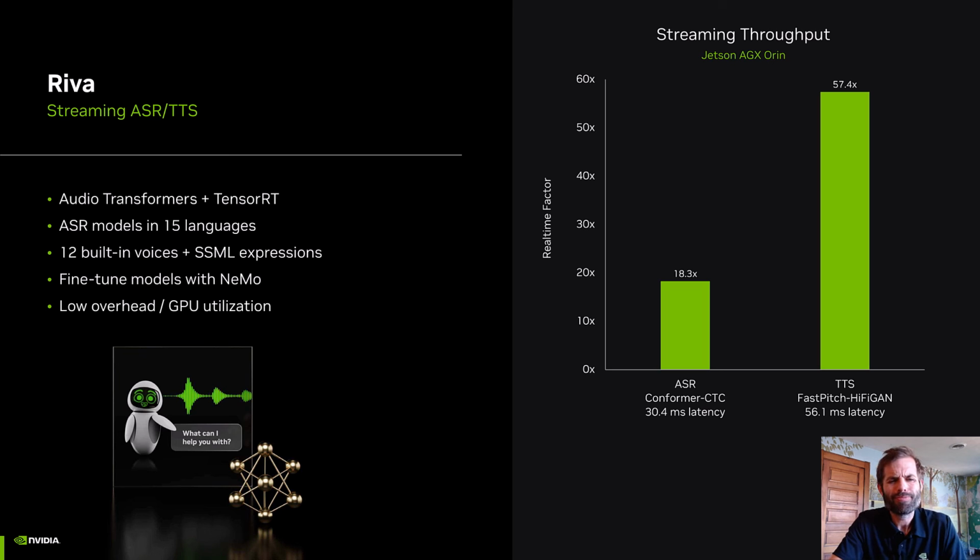And Riva has lots of different ASR and TTS models that it ships. It also has neural machine translation, and I've seen some people do some really cool demos with this where you can do live translation between different languages. It turns out that a lot of the LLMs like Llama are trained in English. There are some LLMs out there that are multilingual, but if you're working with an LLM that's trained in English but you want to be able to converse in other languages, you can use neural machine translation in your pipeline to essentially translate between ASR, the LLM, and then the LLM output back into the language that you want before it goes to the TTS.